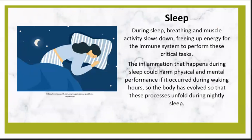During sleep, breathing and muscle activity slow down, freeing up energy for the immune system to perform these critical tasks. The inflammation that happens during sleep could harm physical and mental performance if it occurred during waking hours, so the body has evolved so that these processes unfold during nightly sleep. Melatonin, a sleep-promoting hormone that is produced at night, is adept at counteracting the stress that can come from inflammation during sleep. The amount of sleep each individual needs varies. For example, adolescents need more than an average of 8 hours since they are growing. Another example would include times of sickness or after a significant injury or surgery. Sleep is a time where the body has a chance to heal.